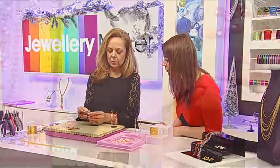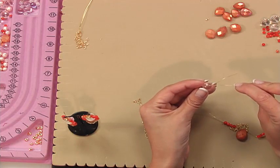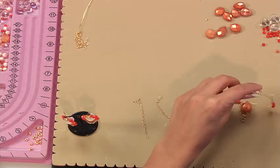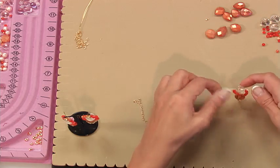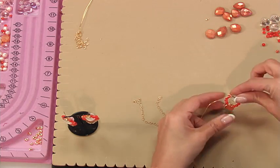And so I'm threading that onto my left hand piece of wire, and then I'm going to take my right hand piece of wire back through the hole where my wire is coming out, and just gently pull those together so that they meet at the base of my agate beads. And then what you can do is squash everything up so that you get the rounded shape. Lovely.